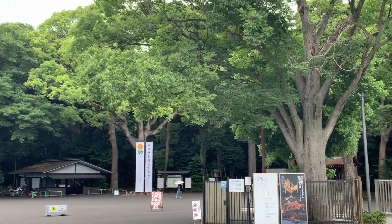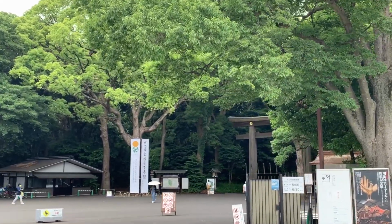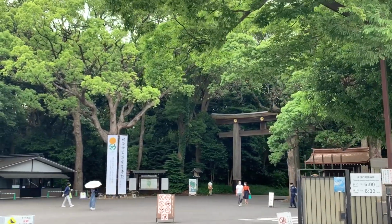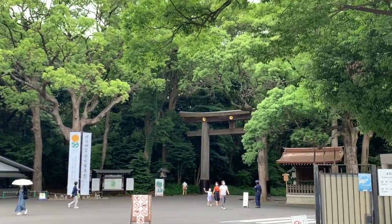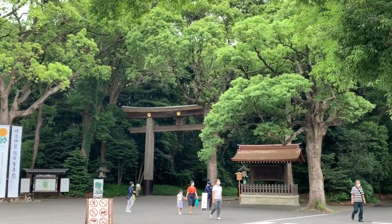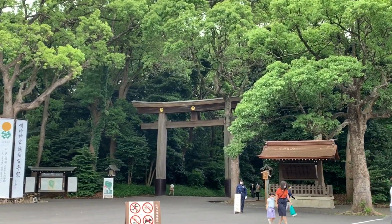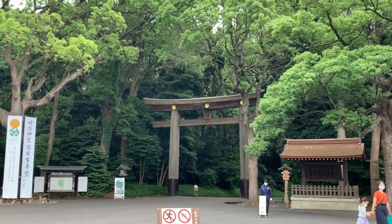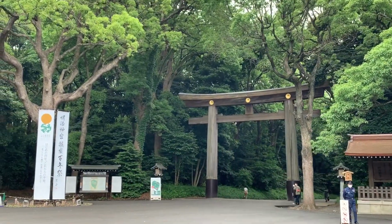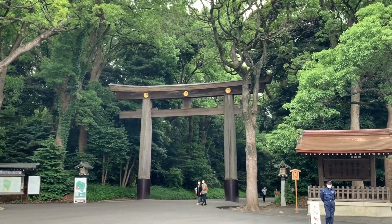Now, I would like to say that the shrine is dedicated to the Emperor Meiji. His spirit is enshrined here. He is not buried here. And the Emperor Meiji plays a very important role in Japanese history because he was actually the person who opened the country to the world and turned Japan in the short period of 40 years from a very backwards feudal country to an industrialized one.